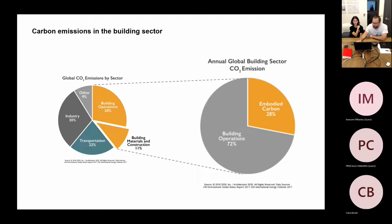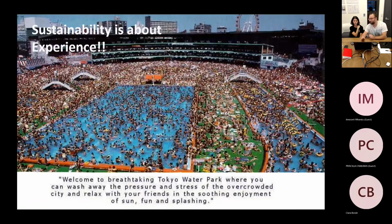And I want to end with this, and hand over to Mariana after that, with an image that we found in a magazine in Tokyo. It said, "Welcome to the breathtaking Tokyo water park, where you can wash away the pressure and the stress of the overcrowded city." And especially after COVID times, this image just doesn't look right for us, especially as Europeans. But it has a message.